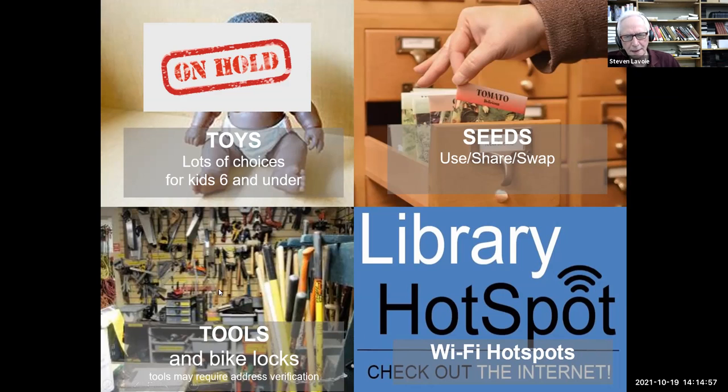Tools from the tool lending library. And we are currently lending internet hotspots, which are small, portable devices that allow you to connect your devices to the internet. We have those to check out to anyone who has a library card, and we keep them for 3 weeks.